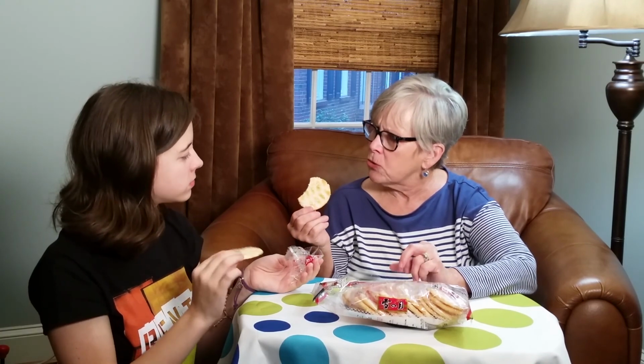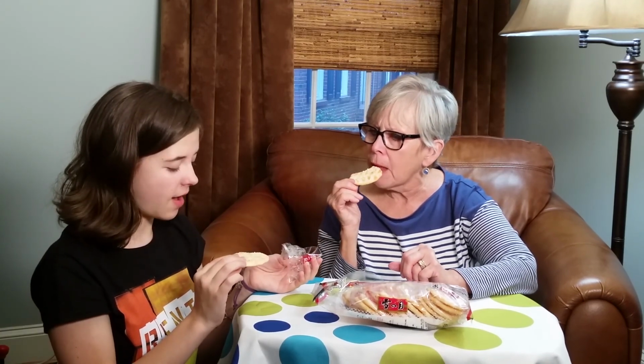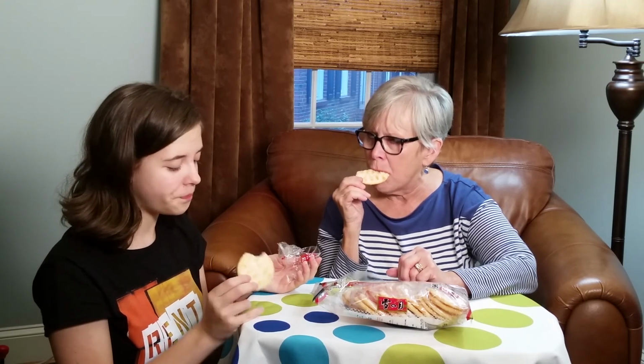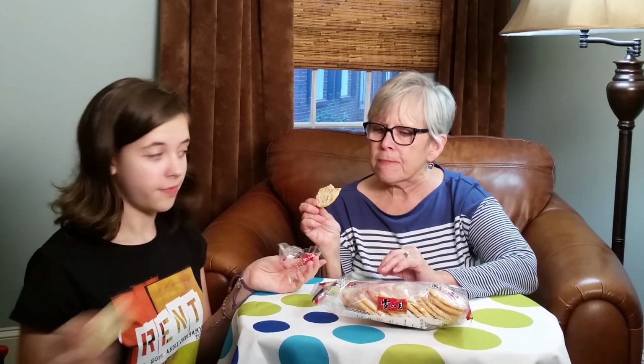There's a sweetness to them as well. Yes, it's very... they're sweet and crackery. Very crispy. I'm not going to have too much of mine, not because I didn't like it, but because of all the food so far.